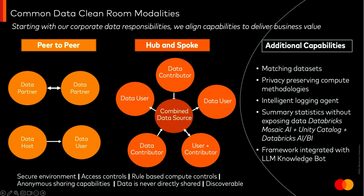And just for kicks, we built an LLM knowledge bot on this. So we took about 100 different assets we had about everything we know about privacy preserving technologies and compute, what the Mastercard standards are, loaded it into a volume, and then in 2 weeks, built a knowledge bot.